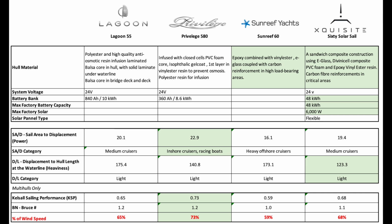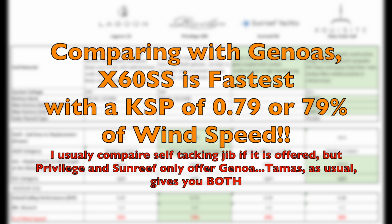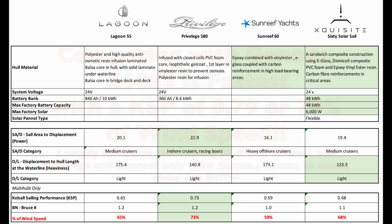Looking now down at the indicative percentage of wind speed capability, this is the KSP measure, which is a theoretical speed performance with 10 knots of wind. It is, again, the Privilege in the lead at 73% of wind speed. Next is the Xquisite at 68% of wind speed. Then it's the Lagoon at 65% and the Sunreef at 59%.